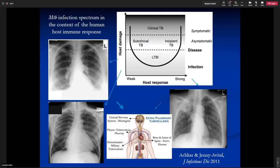On the other hand, if you have a strong host immune response, then you are going to develop your classical upper lobe cavitary lesion, which is very easy to diagnose. This is going to be sputum smear positive, or even if it's negative, you do the chest X-ray, and most ID docs will say this is probably going to be TB with a few differential diagnoses. So when this is still in its early stage and it is more incipient, then it's much, much harder to be picked up and to be diagnosed.